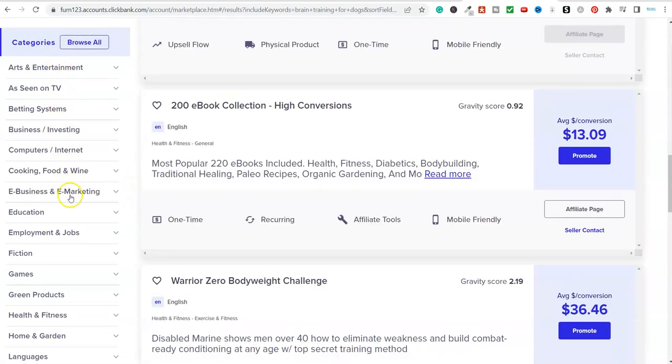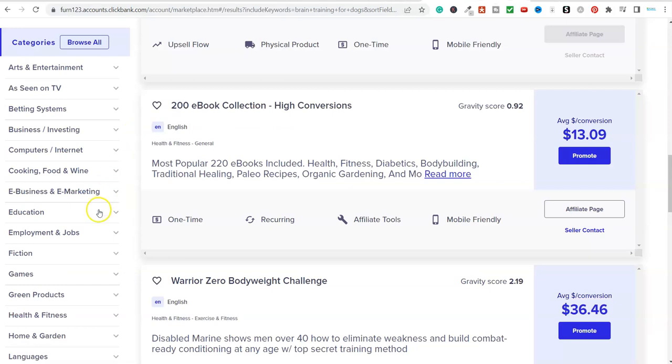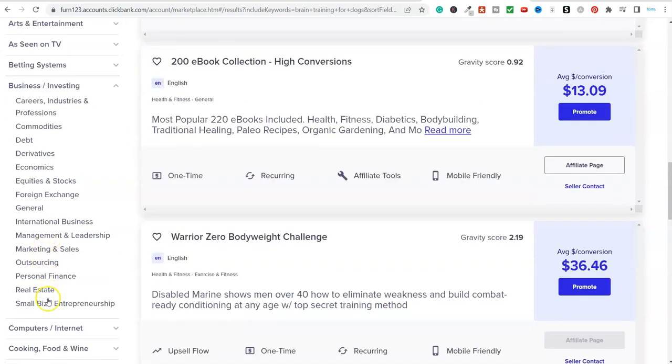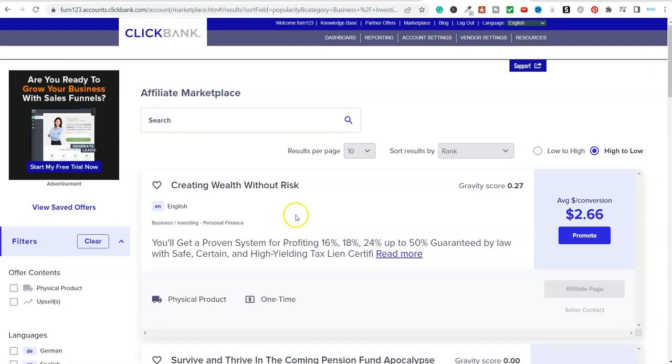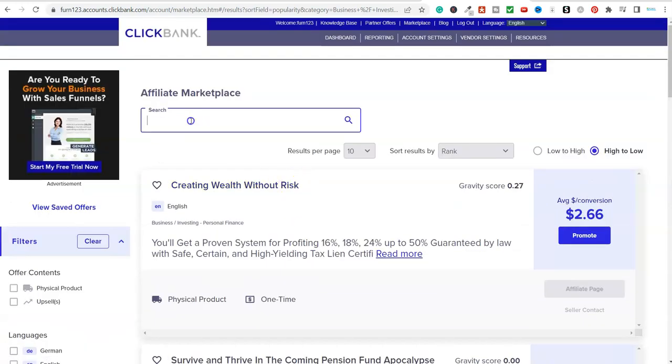I'm sure there'll be other ones on there, but depending on whichever category you're going into, you can just come down here. So if we were going with something like this motivational quotes category, we'd need to find a product related to that. So let's go into business and invest, well, maybe potential. We can come down here, let's have a look. Marketing and sales, personal finance. Let's go into this one, personal finance, and have a look. Create wealth without risk, $2. Not really. No. So let's just type in mindset. Let's see if anything comes up for that.